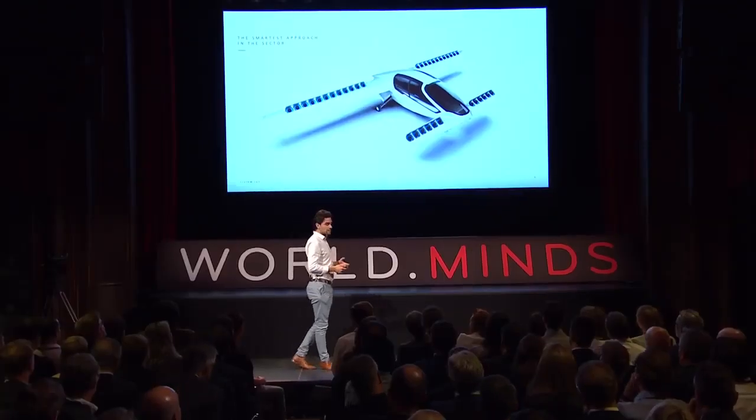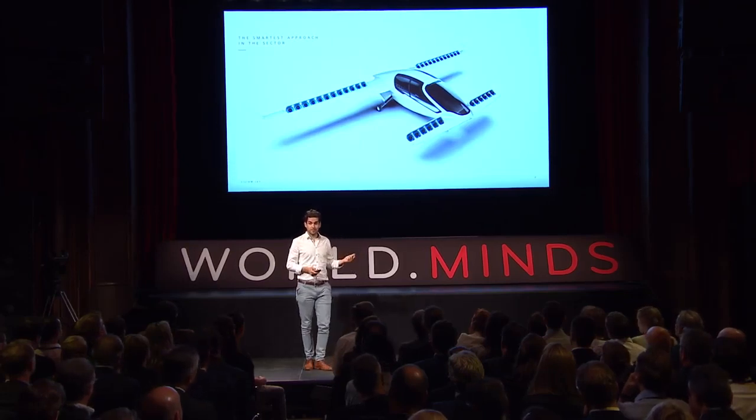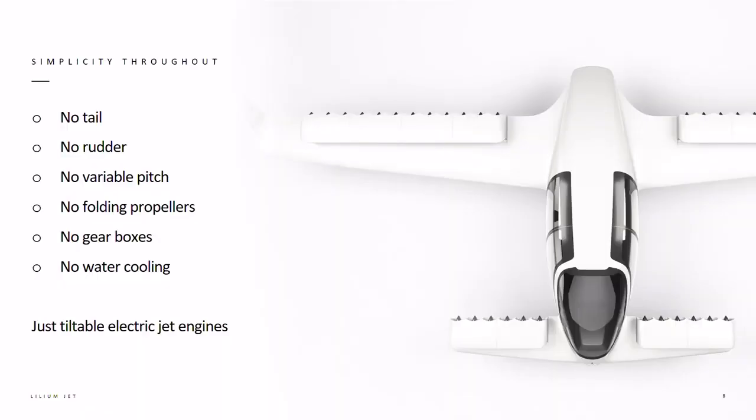We had two things in mind when we invented that architecture. The most important one was safety, and the second important one was simplicity. And I believe in any technical space, the most simple but yet performant solution is going to win. And if you look at a Lilium Jet's configuration now, it has stripped away more or less 67%, 70% of the complexity of what any other vertical takeoff and landing aircraft had in the past.